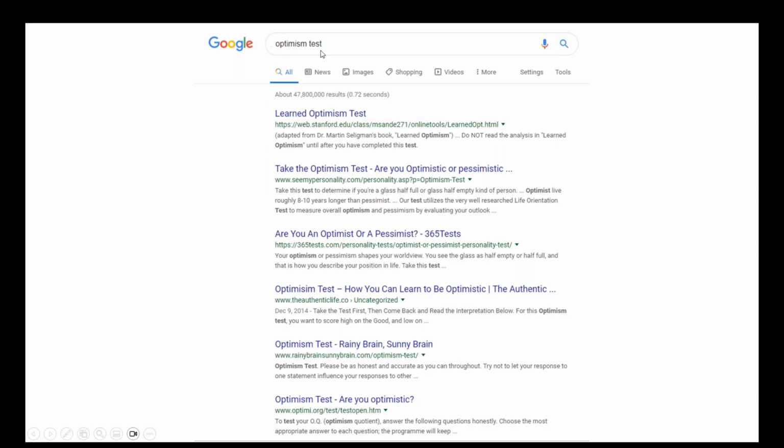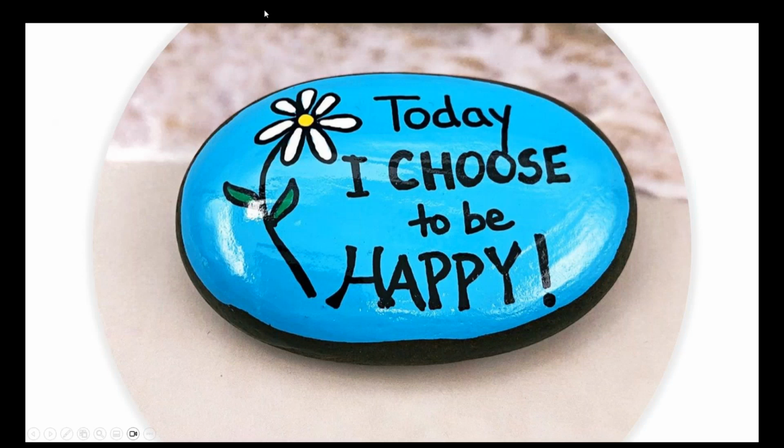So if you Google Learned Optimism test, just put in optimism test, I would highly recommend that you take the optimism test yourself to see where you fit on that. Now, again, I was negative, not good, but I've used the systems to overcome that. So today, I choose to be happy.